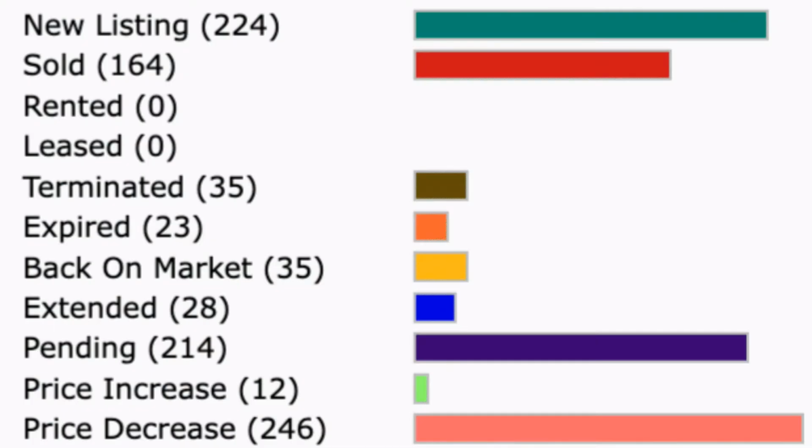Now, the graph that you're seeing is Market Watch. It's from the MLS. So this is like stuff like every time a realtor makes a home pending, active, expired, price reduction, whatever it may be, this graph is updated right away. It's real time. It's very accurate. It's everything that goes through the MLS. So it's fantastic to use.